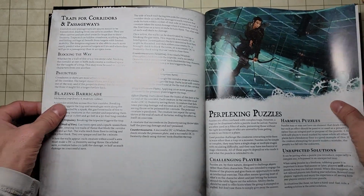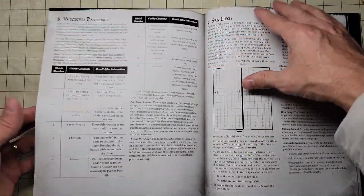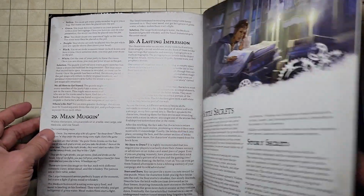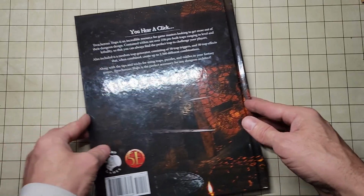And to top things off, at the end of the book, we have ideas on how to run trap-centric dungeons, puzzles, riddles, and even some famous NPC characters that deal with traps.